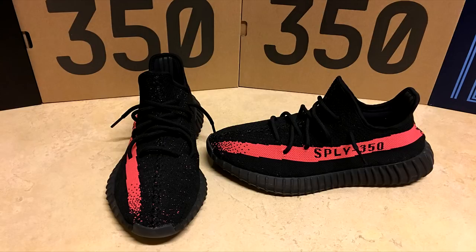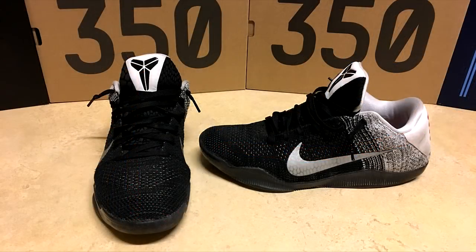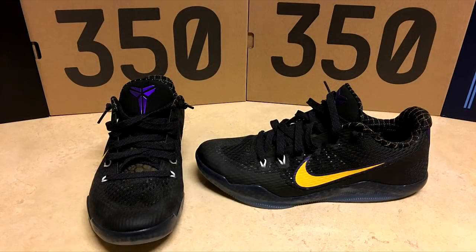Let's move on to Nike. For Nike, all I have is basketball shoes. So first, we got the Kobe 11s. These have become my main gym shoes. They're actually looking pretty good for the amount that I wear them. I believe these are called the Last Emperor or something like that, but these are my favorite colorway for the Kobe 11s.